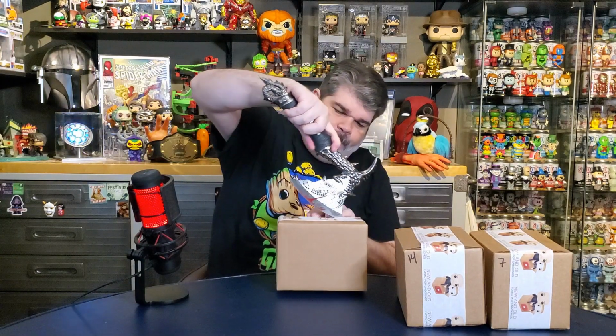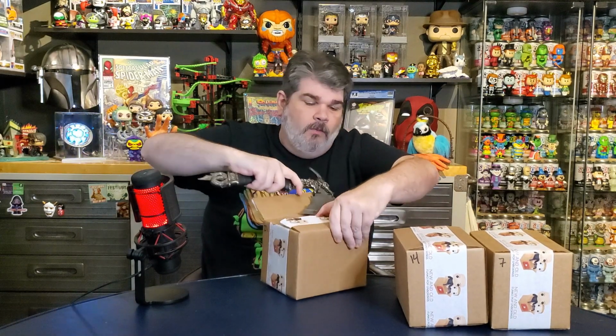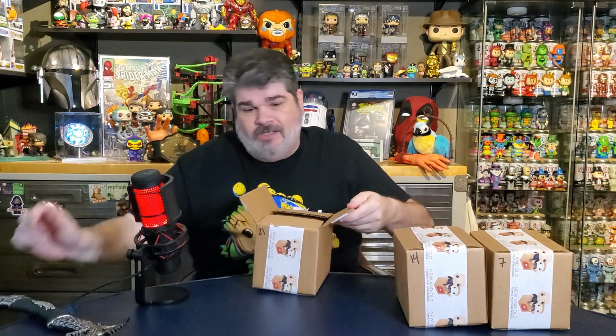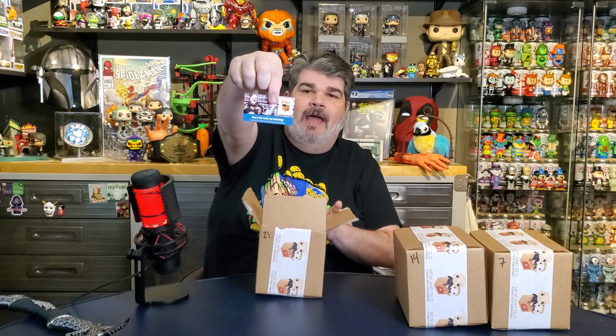All right. I think there'll be a Scarlet Witch in here. That's the top one, Scarlet Witch. I do like Marvel Pops. I do have some Scarlet Witch Pops, so I wouldn't want a double, even if it's the top pull. So I'm not really sure if that's good or not. Let's see what we got here. It looks like we got a business card. A business card, New and Old Funko Pop Unboxing. All right.